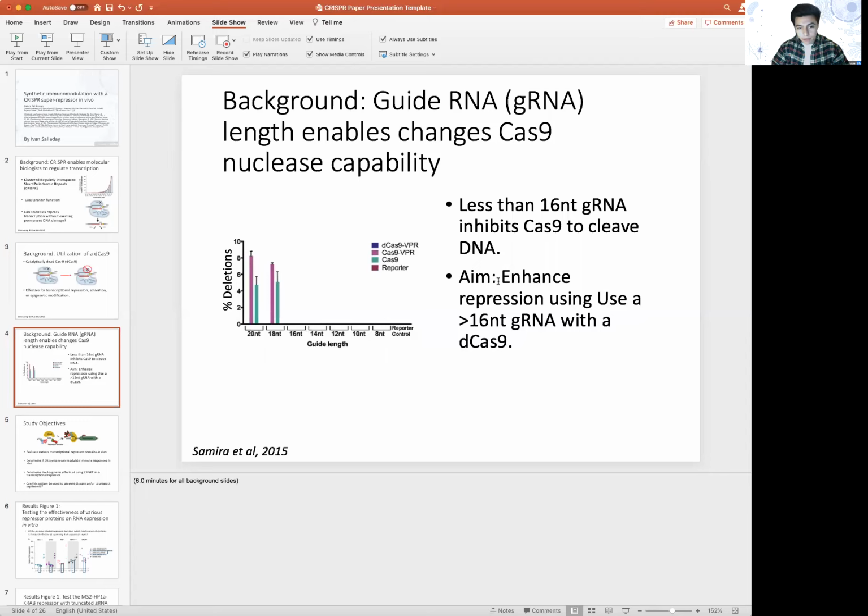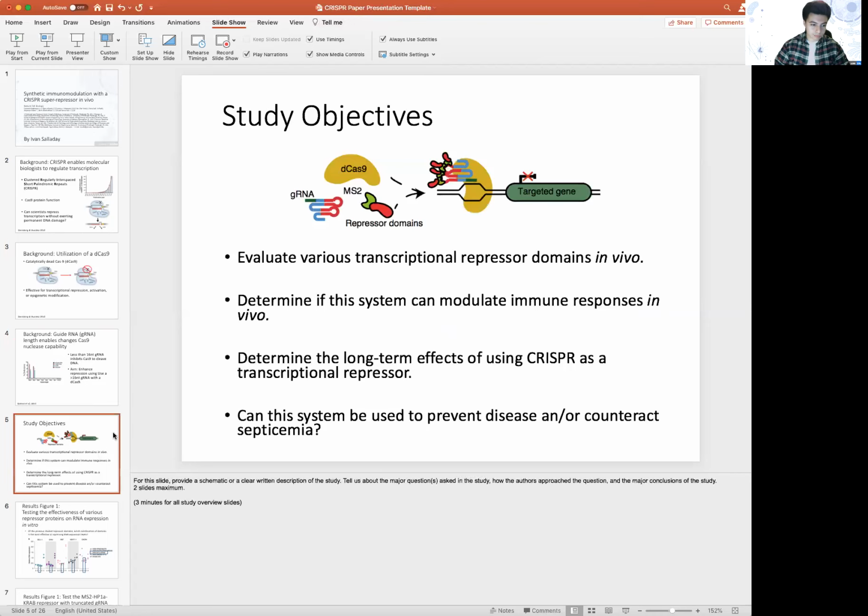So the aim of this paper was if they could enhance repression by using some guide RNA that's less than 16 nucleotides with a dead Cas9 protein. So the study objectives, or the overall overview of the paper, was many things. And they all revolve around looking at this sort of model system or technological system where they have a Cas9 protein that does not have nuclease activity, a guide RNA, and we'll talk about it later in this talk.